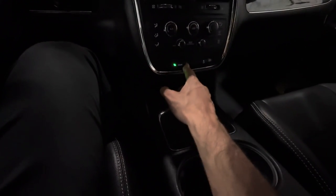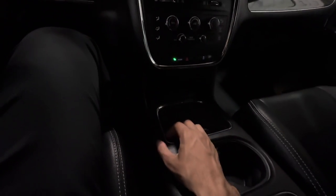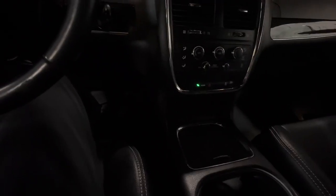Right over here, we've got our hazard switch right there, and traction control button, and then the economy mode right there. Apologize, it's kind of dark, hard to see over here. I'll try to turn on the light, see if we can find a button.